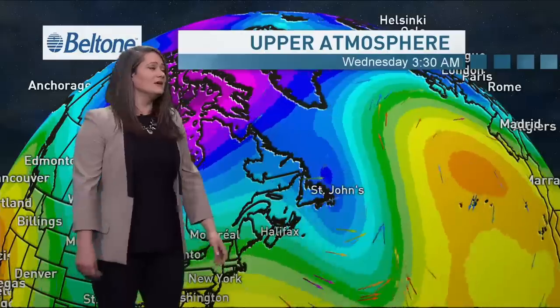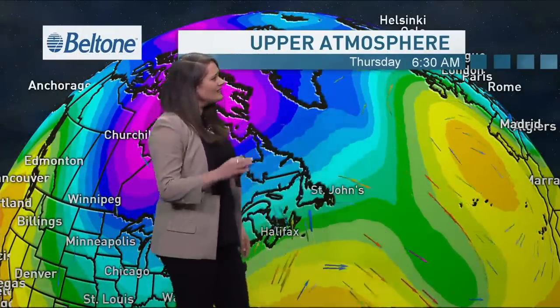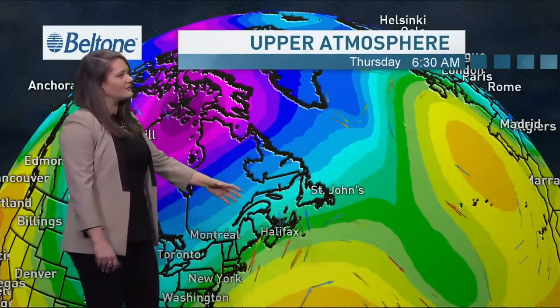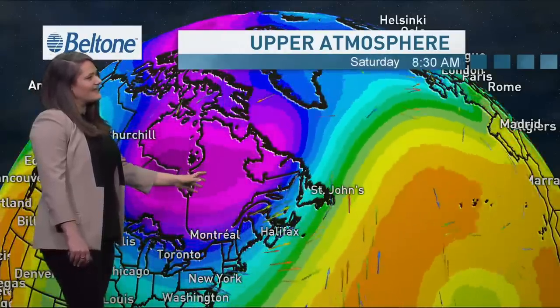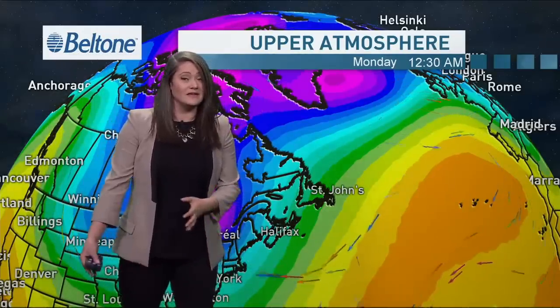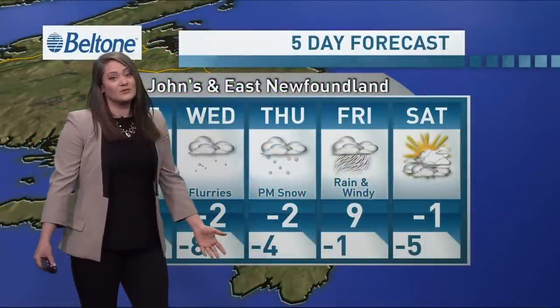So why is this happening? Well, it's where the jet stream is. You can see this blocking pattern here. This is a high pressure system. That's keeping this pattern up through Newfoundland and Labrador. This is the coldest air, and we're going to see that return again as that polar vortex makes another dip down into Ontario, and then eventually makes its way towards Newfoundland and Labrador as we head towards next week. So the roller coaster continues.